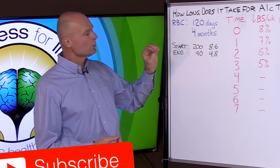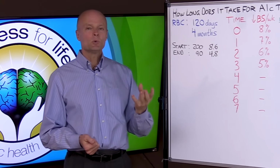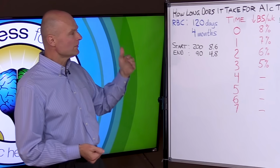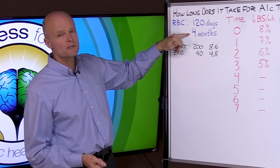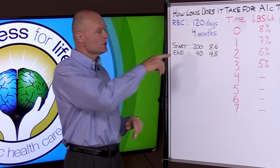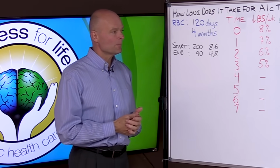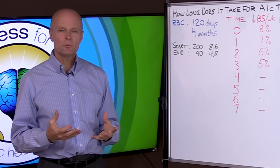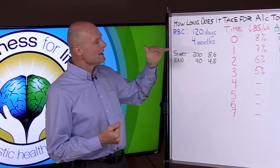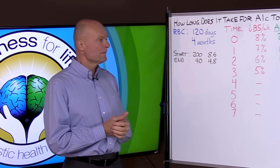The only way it would happen faster would be if your red blood cells don't live as long. If your red blood cells live for 2 months, then you could pull this off in 2 months, provided you could drop your blood sugar overnight. Again, that's not going to happen, but this is going to be different for different people. So just keep in mind what the mechanism is, and there are going to be individual variances.